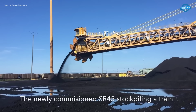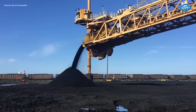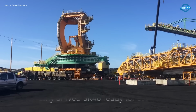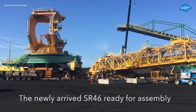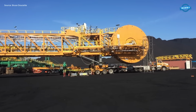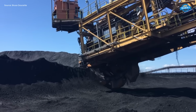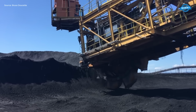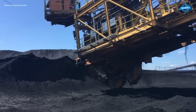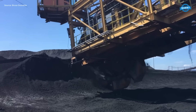The coal terminal relies on stacker/reclaimer bucket wheel machines and ship loaders to handle bulk materials such as coal efficiently. The stacker/reclaimer moves across the terminal, collecting and stacking coal using its bucket wheel. This continuous process ensures that coal is stored in large piles, ready for transfer. When unloading ships, ship loaders extend their arms to scoop the coal and move it onto a conveyor belt. The conveyor system then transports the coal to either storage areas or ships for export.